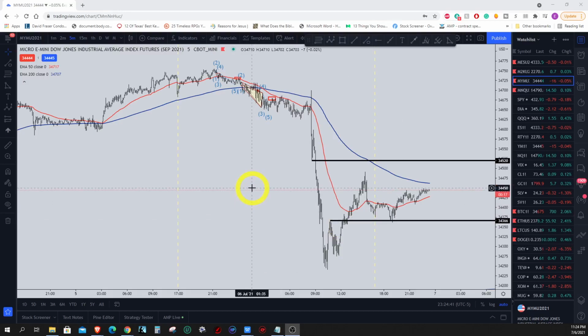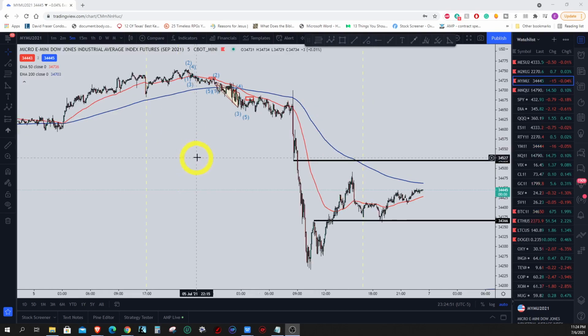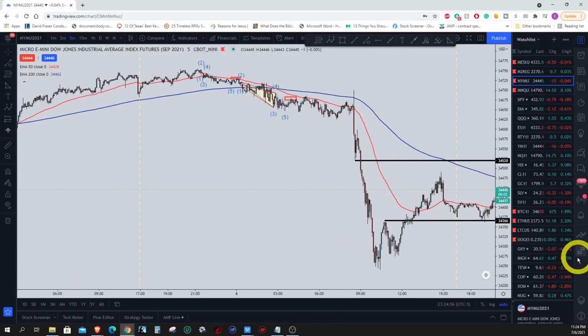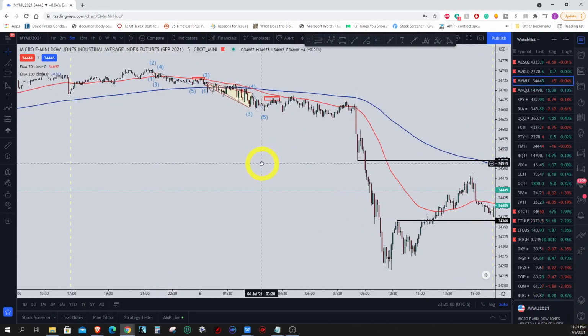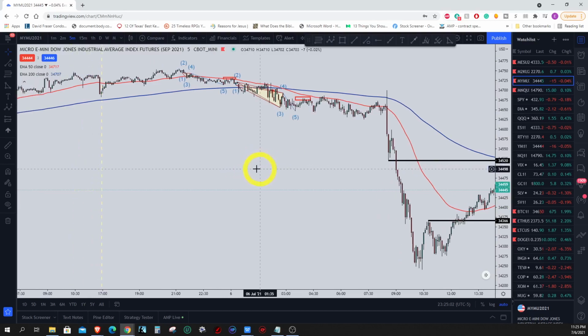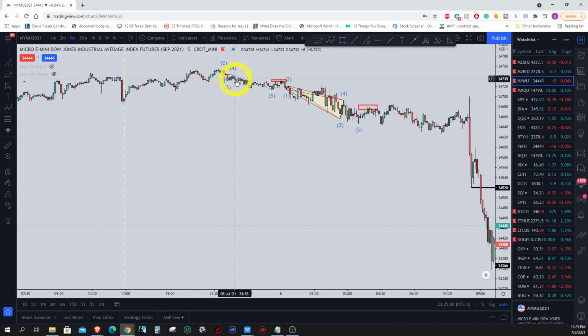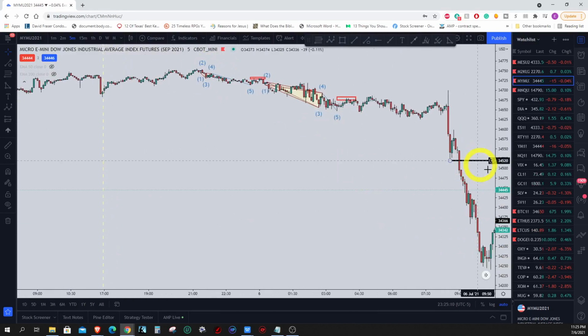Today we are going to look at the Dow Jones Industrial Average, what happened yesterday, and what we can expect for when I wake up tomorrow. As you can see from today, which is Tuesday, July 6th, it's pretty much a down day for the full day. Starting off, we just had a couple of five-wave moves down right here.